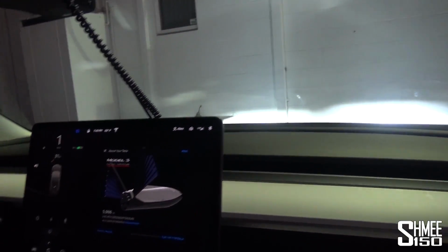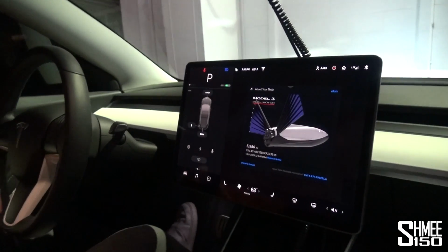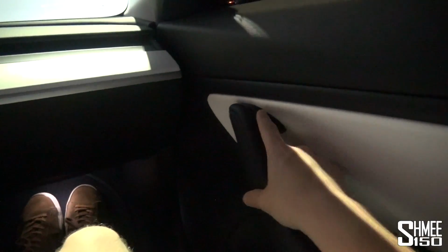Like you've just parked in a parking lot. This way, you know, park up, get out of the car. Do you have to enable it or does this just kind of work? Hit the electronic release on the door.